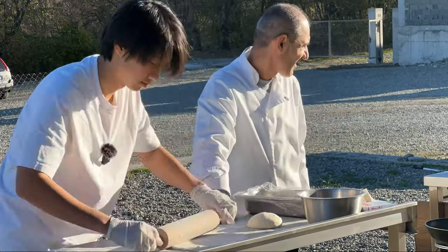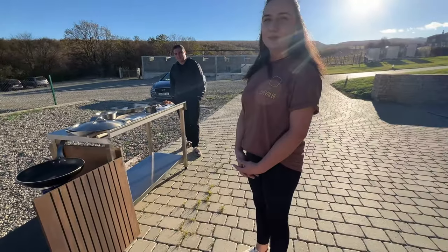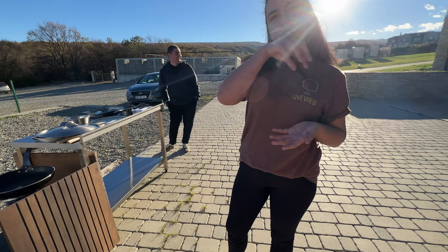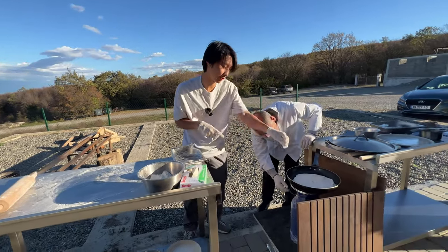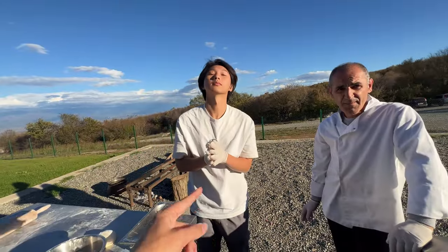This is like the classic khachapuri, right? Yeah, it's a classic khachapuri. We also have the Ajarian khachapuri, if you know. Yes, we always eat Ajarian khachapuri. Now we put the dough inside a hot pan, and he already made a small hole for the air to leak out so it doesn't puff up. And now we wait. Your first khachapuri in your life.